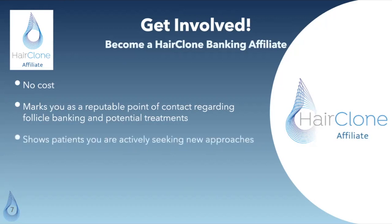It shows patients that you're actively seeking new approaches, and people that might be interested in banking follicles might come to talk to you as a reliable source of information, and then that gets them into your clinic, and you might be able to offer them alternative treatments if you don't believe they're suitable, or maybe multiple different approaches. But it's another offering for people.